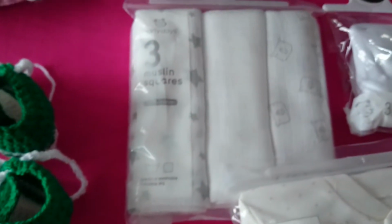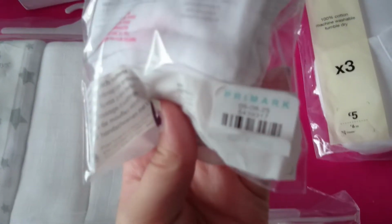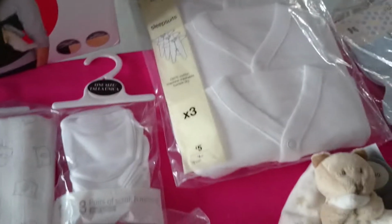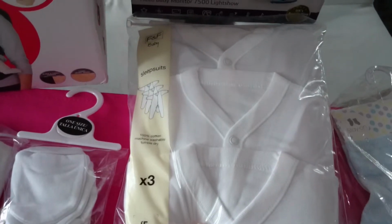We've just got some little matching muslin squares there. One little pack of scratch mittens for them, and for 3 pairs, I think it was £1. Yeah, it was only £1. It was so cheap, so got some of those. Got some plain sleep suits, just white ones from Tesco for £5.